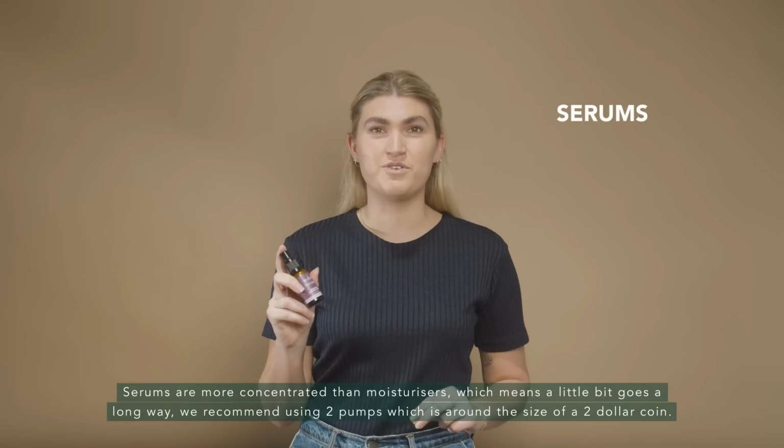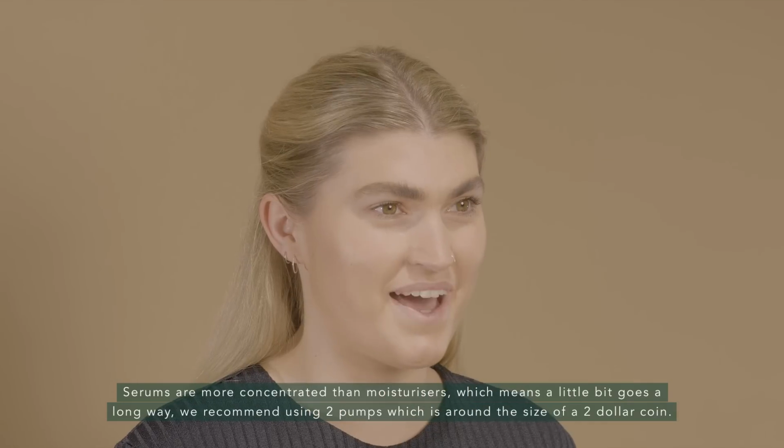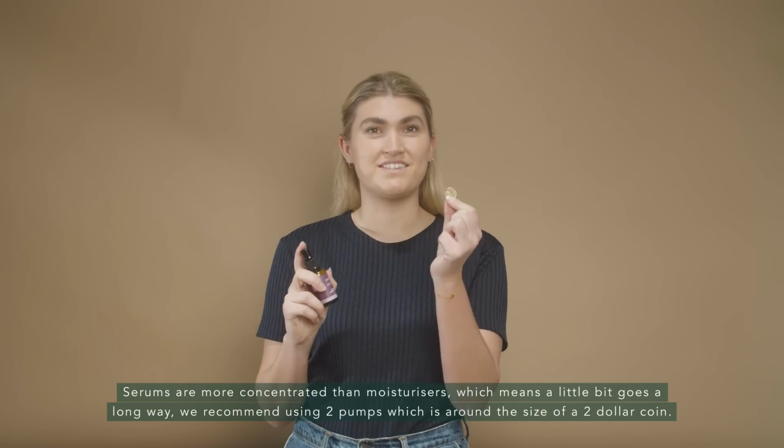Serums are more concentrated than moisturisers, which means a little bit goes a long way. We recommend using 2 pumps, which is around the size of a $2 coin.